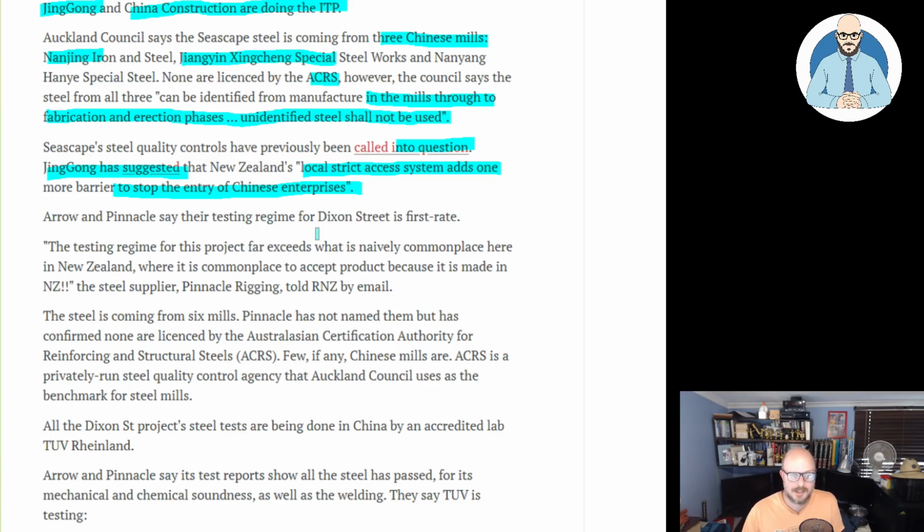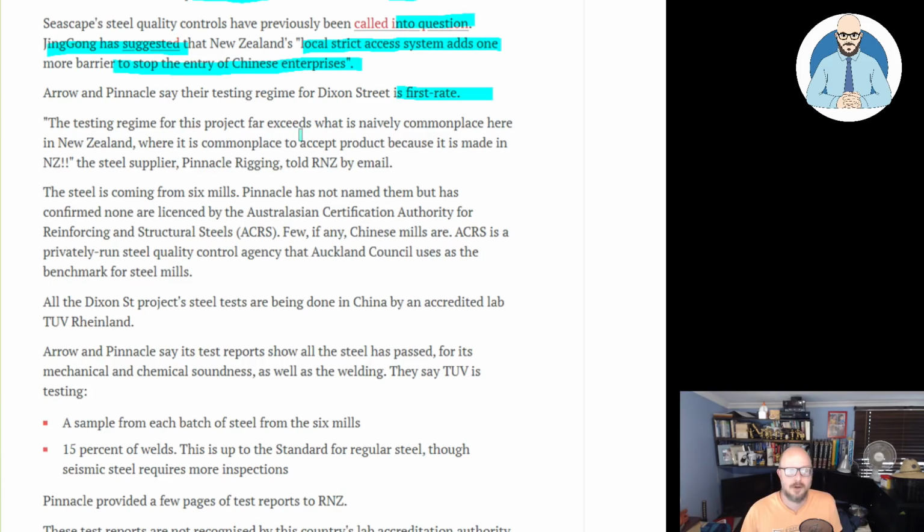Arrow and Pinnacle say their testing regime for Dixon Street is first rate. The testing regimes for this project far exceed what is commonplace here in New Zealand, where it is commonplace to accept product because it is made in NZ, the steel supplier, Pinnacle Rigging, told RNZ by email. The steel is coming from 6 mills. Pinnacle has not named them, but has confirmed none are licensed by the Australasian Certification Authority for Reinforcing and Structural steels. Few, if any, Chinese mills are. ACRS is a privately run steel quality control agency that Auckland Council uses as the benchmark for steel mills.